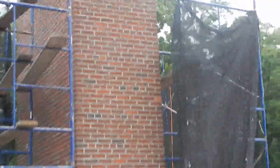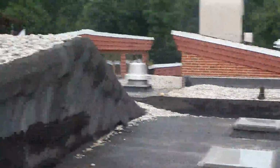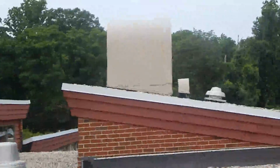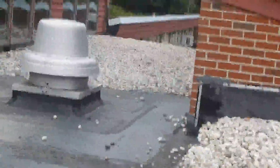So hopefully you'll have a little more understanding. The roof, we're waiting for the capping to be done on the chimney, and the pointing is already done. So hopefully that will stop the leak in the main hallway at the top of the lunchroom and the main corridor. There are other areas of the roof that I'm not even going to get into because enough is enough, I think. Okay, hopefully you can understand a little more about what's going on, and we can figure out what we want to take care of and what we want to patch.